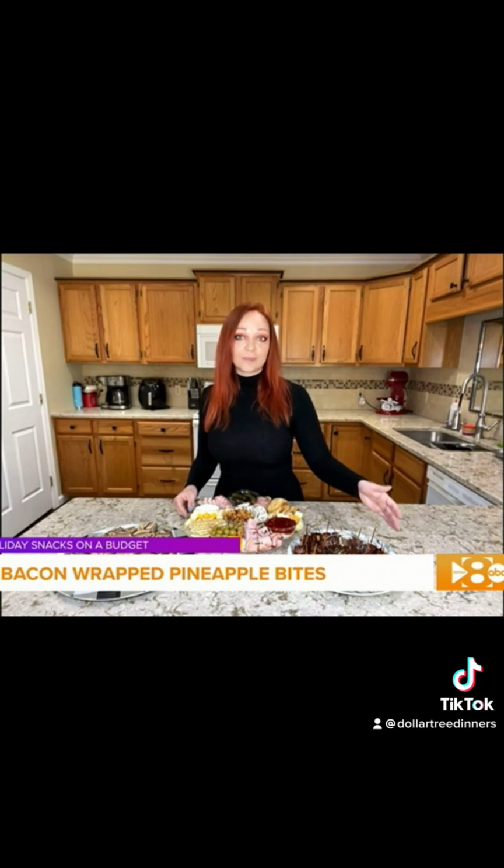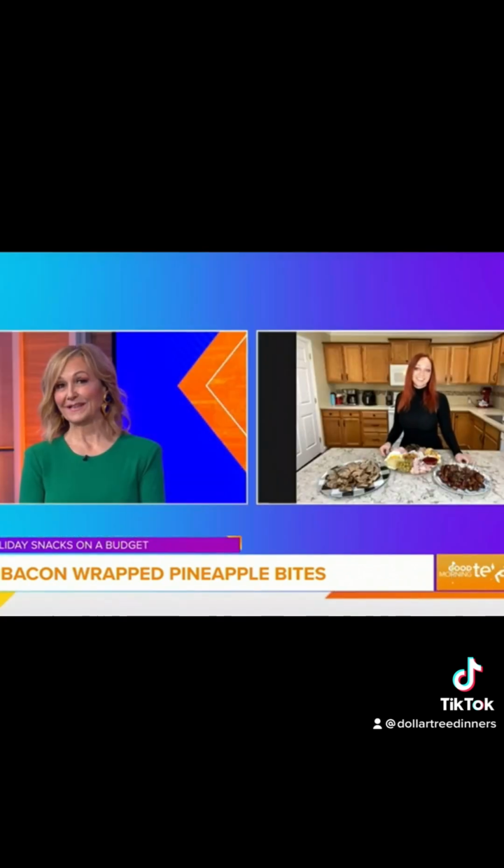Okay, second appetizer idea. What do you got? Secondly, I have these bacon wrapped pineapple skewers. They are coated in barbecue sauce. They are sweet and smoky. They cost around $10 to make. And the only problem is you want to eat what you're going to eat before you bring them to the party because you're not going to be bringing them home with you. It looks really good.